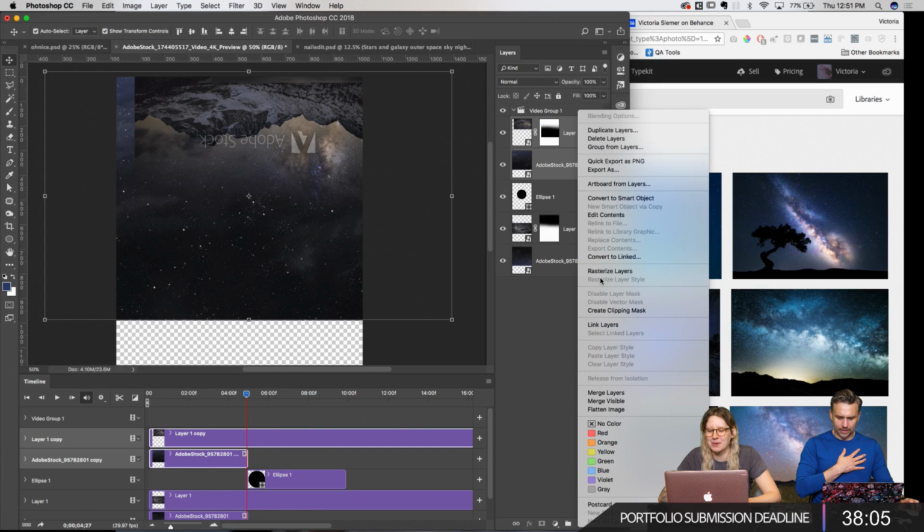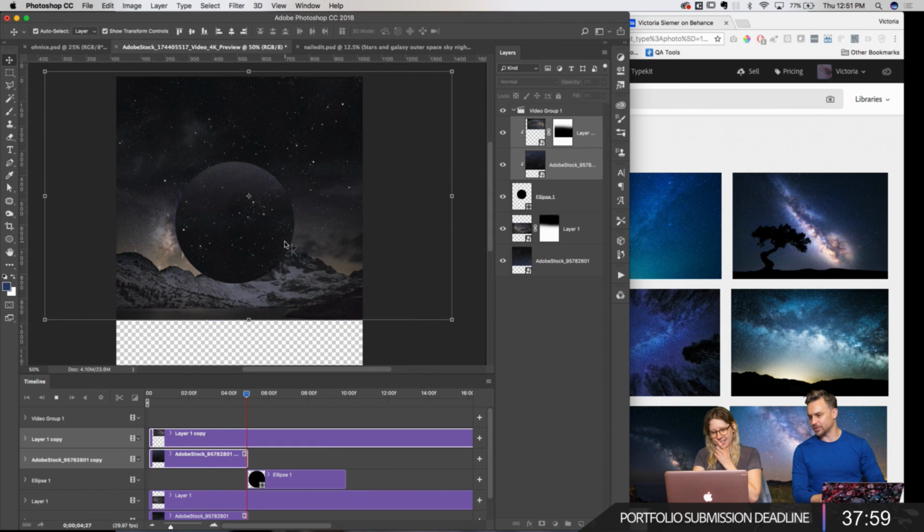I feel like there should be a snap. Oh, this actually looks really cool. This isn't what I wanted to do, but this looks cool. Now, because of the stars, it looks kind of like an orb. I got really into orbs.